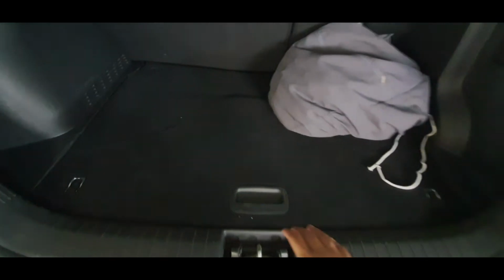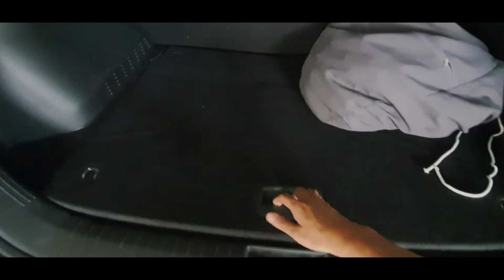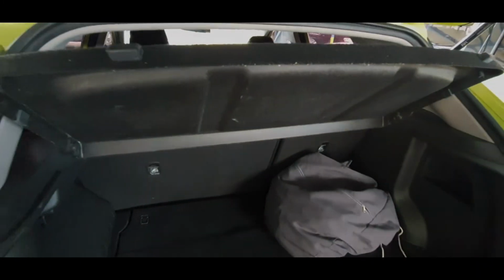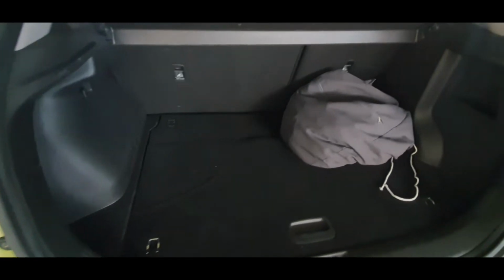Down below, the false floor is your spare tire and tools. And this hard cover on top can also be used as another storage space once the trunk is closed. As you can see, the child seat tethers are easily accessible, which would come in very handy once the child seat law has been implemented in the Philippines.